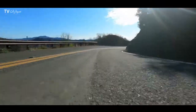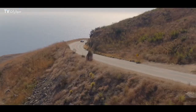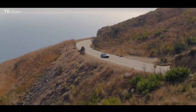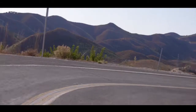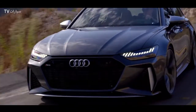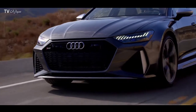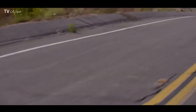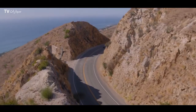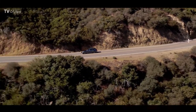An advantage in terms of its great everyday usability is that the new RS6 Avant is even roomier inside. The luggage compartment has a capacity of between 565 liters, 20.0 cubic feet, and 1,680 liters, 59.3 cubic feet. By folding down the split folding rear bench seat in the ratio 40-20-40, the length of the luggage compartment increases to roughly 2 meters, 6.6 feet.